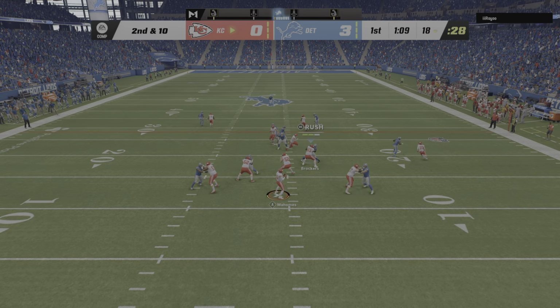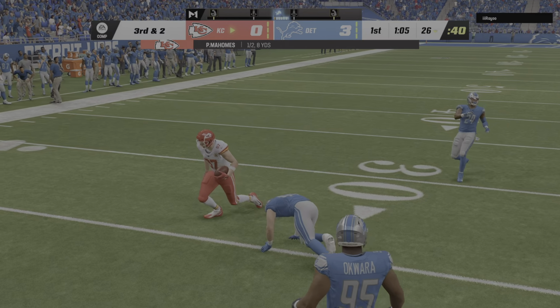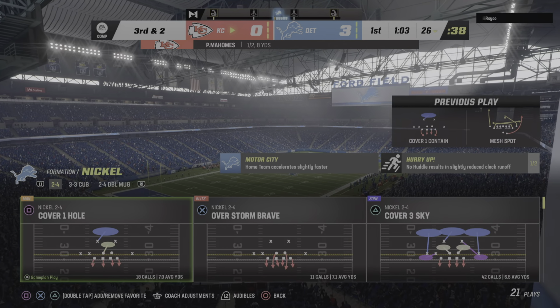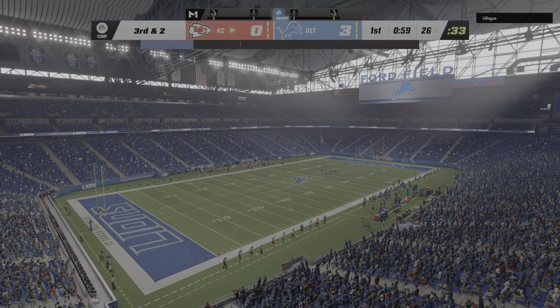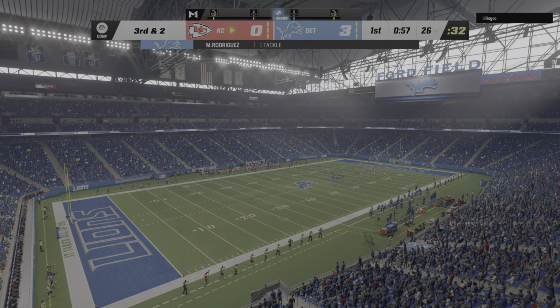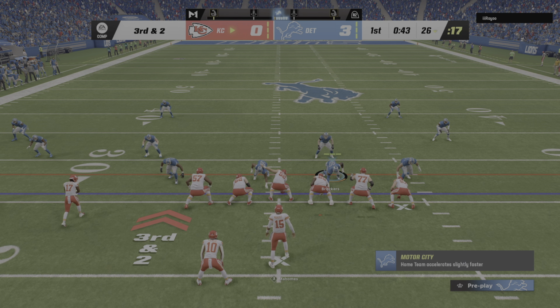On 2nd and 10, Mahomes. And this one caught by Travis Kelce. That'll leave them with a 3rd and 2 coming up. They got 8 yards there. That's a staple of this offense. Drag route to the tight end. Yeah, he's unable to use his size to break off much more yardage after the catch, but still an effective gain nonetheless.